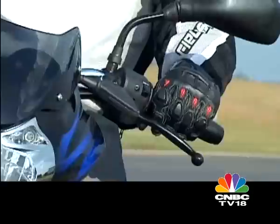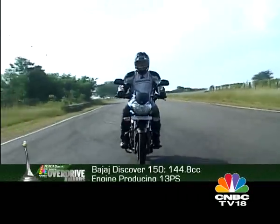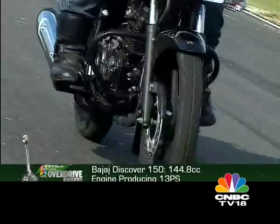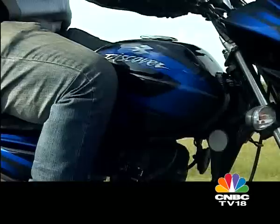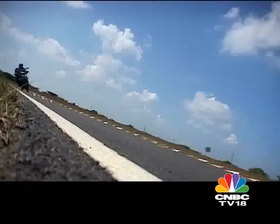And the Discover actually, fine, it doesn't look very inspiring, but as a motorcycle, it does its job and it does its job very well. Bajaj's new power commuter doesn't disappoint on the performance front either, with the 13 PS engine producing brisk acceleration in traffic and enough low-down grunt for effortless commuting. But the Discover 150's major USP is its killer pricing.